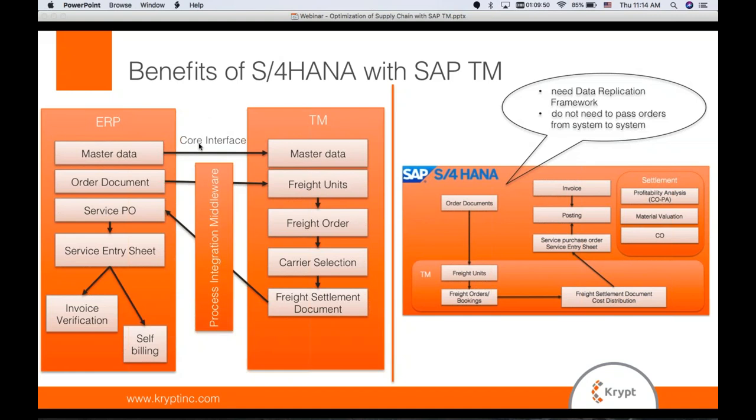You need to make sure that all of your products, vendors, and things like that, allocations, are available in TM. If they're not, when you try to send an order and the master data is not there, you obviously will have a problem, right? So what customers typically do is set up batch jobs, background jobs that run in the ERP system and bring the data over into TM. On the right side, you can see the deployment option for S4 HANA. Now you can see that the core interface is no longer in place because we're running TM embedded in S4. You will still have to use something called DRF, Data Replication Framework. But you don't need to pass the data back and forth, right?